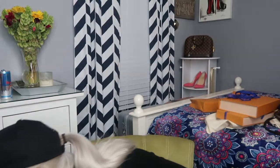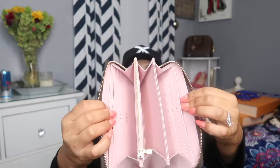What else do I have in here? Okay, again, I don't know what's in here. Okay, I know now. Check her out. This is a Zippy Wallet in the monogram canvas. Can you guys tell this is one of my favorite prints? It's the classic print, right? Actually, the Damier Ebene print came out first and then the monogram canvas, just so you guys know. Check her out. Isn't she super cute?